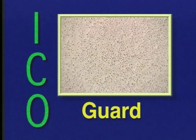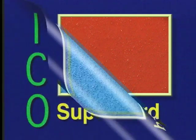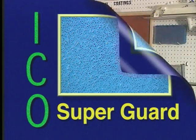ICO Guard, our resin-rich bisphenol A epoxy with excellent thermal shock, chemical resistance, and damp adhesion. ICO High Guard, a bisphenol F epoxy with outstanding acid resistance that's just right for chemical plants. And ICO SuperGuard, our highest chemical resistant epoxy Novolac for across-the-board chemical resistance to acids, caustics, and solvents, ideal for secondary containment. All these products are available as quarter-inch troweled, self-leveling, coating, grout, and vertical 1/8 inch material.